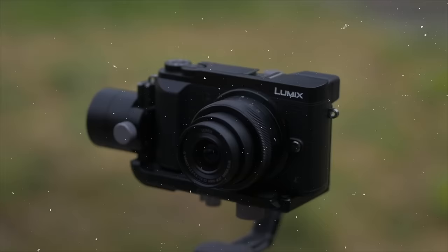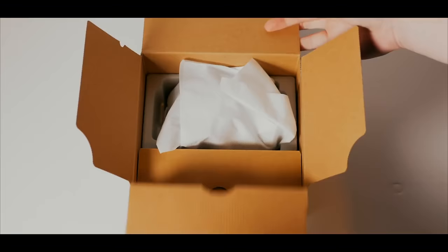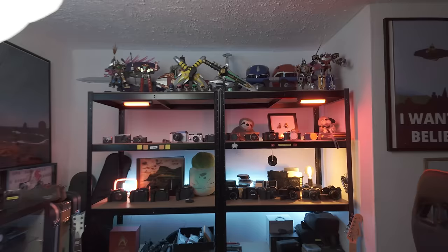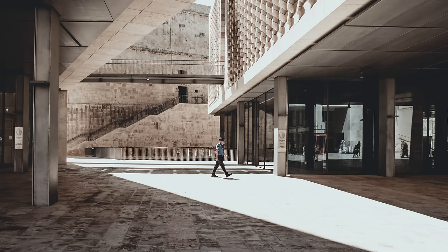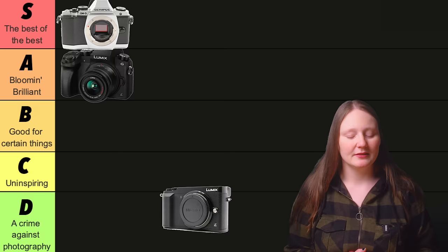The Lumix GX80. I fell in love with this camera when I owned it. It's stabilized, it's small, it has an EVF. It's so, so good. Of course I sold it because I'm a blooming idiot. And this is how, oh, my green screen's up. You can't actually see my cameras. This is how I end up with all the cameras behind me, because it's things like this where I regret selling something that makes me never sell anything ever again. It's one that's on my radar that I want to buy again. I regret selling it. It's got to go in blooming brilliant.